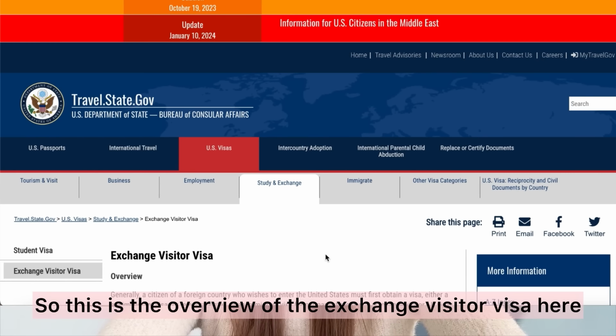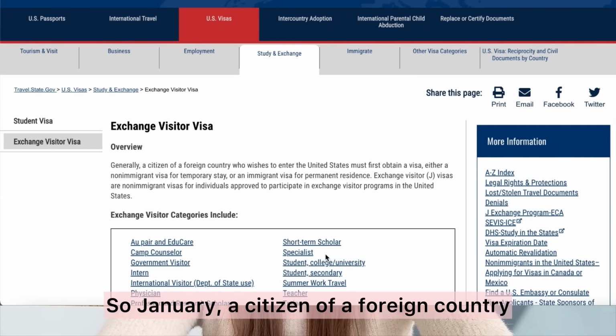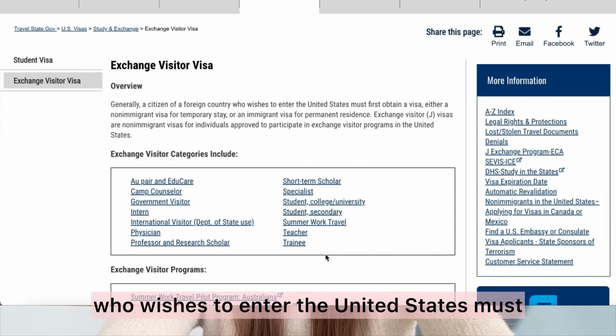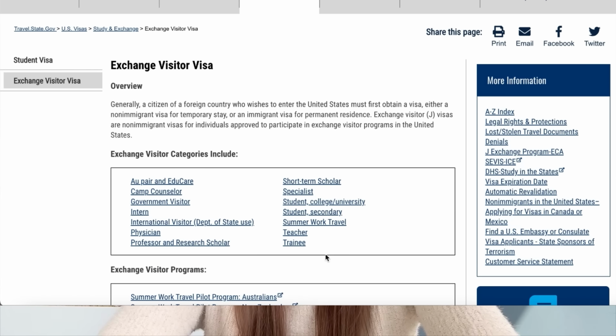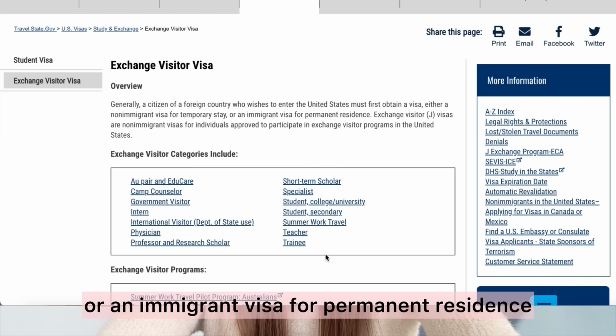Also, this is the overview of the exchange visitor visa here. So generally, a citizen of a foreign country who wishes to enter the United States must first obtain a visa, either a non-immigration visa for a temporary stay or an immigrant visa for permanent residence.